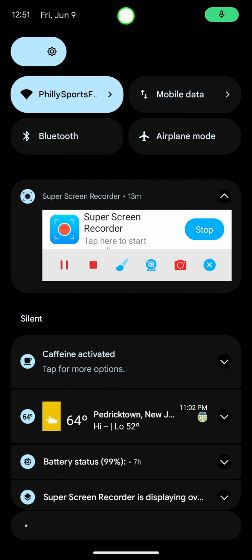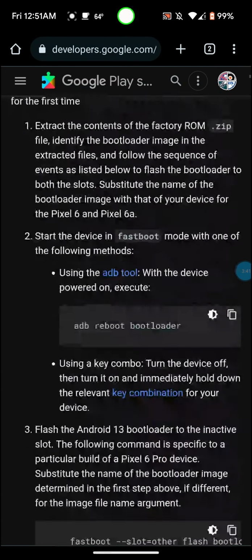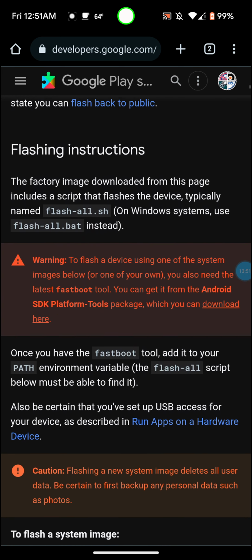I mean, it's June 9th. It's crazy. It really is. I just don't understand it. I don't want to jump ship. I don't want to go to Samsung. I don't want to go to any other phone, because I like Google.